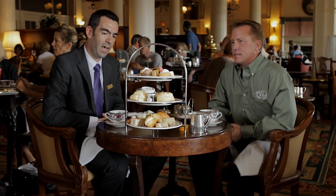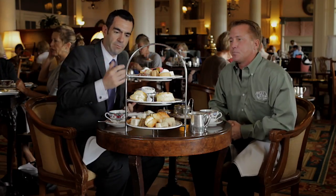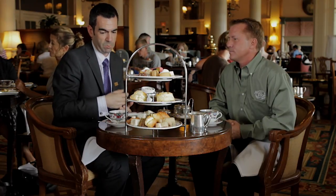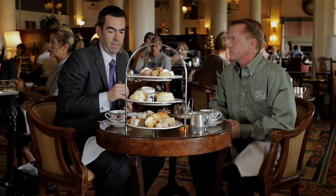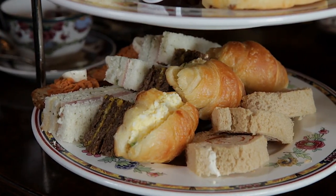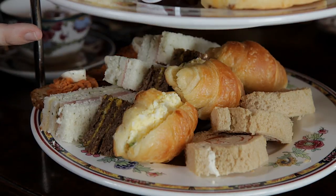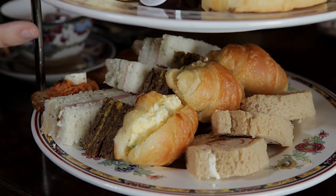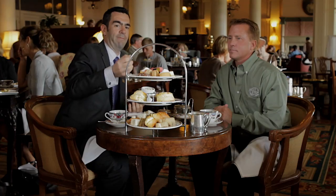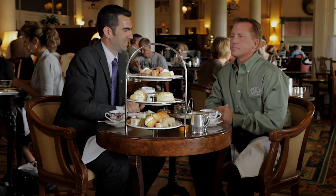Tell us about this, because this is kind of unique for me. It is. Our afternoon tea service here starts with generally fresh berries with some cream as well, and of course our tea that's created just for us here at the Fairmont Empress. We start our afternoon tea service with our sandwiches here. We have our sun-dried tomato tapenade, followed by our cucumber and ham sandwiches. My personal favorite here, the mango and curry chicken. Finished off by our wonderful dessert tower there.